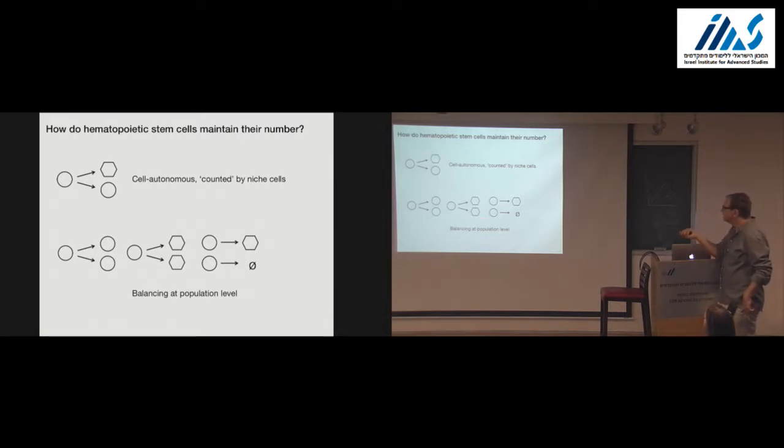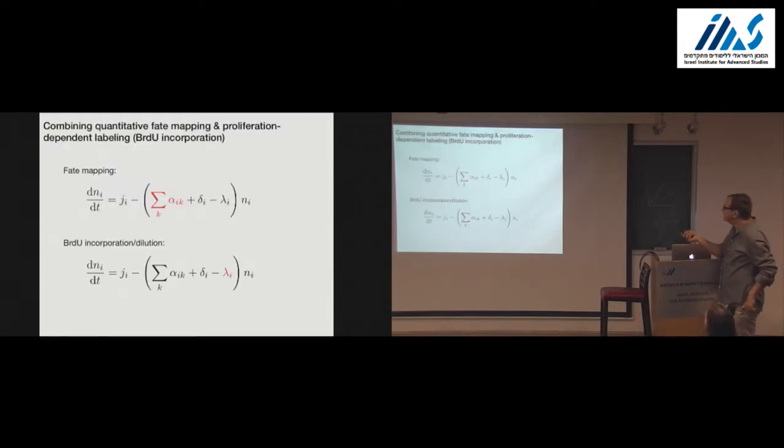In vivo, this is very difficult to observe. We may observe a division that leads to two different types of progeny, but the question is, do they really differentiate into different types of cells? And the time scale is quite long. So we reasoned we need to again go with inference, and we thought, okay, we need to know something about proliferation rates that is distinct from differentiation rates. And so this was our fate mapping.